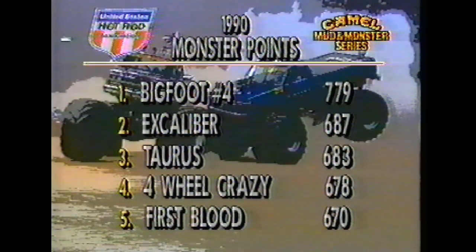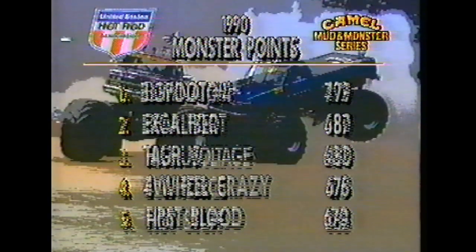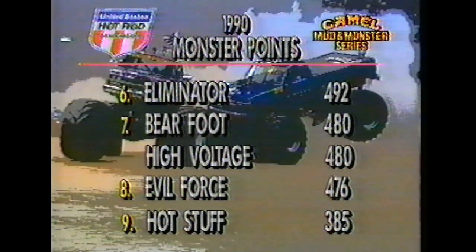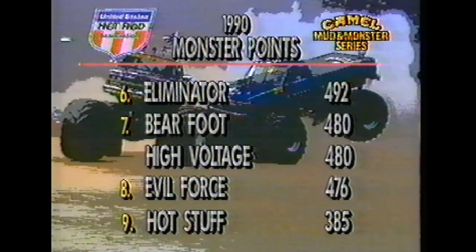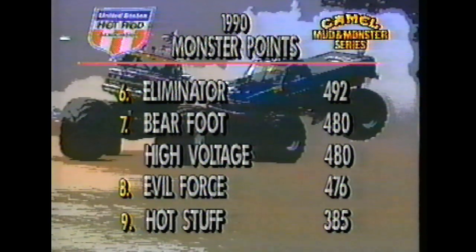The big change was in the number 3 spot, though. Moving up 2 positions was Jack Wilman and, of course, the Taurus Chevrolet based on his runner-up here. And the only other change in the top 10 based on this event came in the number 8 spot, Ray Perkowski's Evil Force tow truck, the big 22,000-pounder that we saw qualify well here today, ended up in the number 8 position overall going into next week's event.